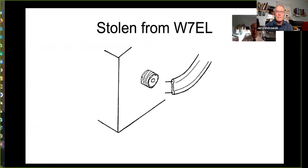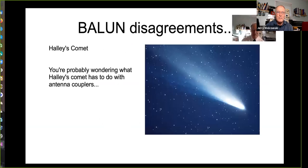And this is sort of what the balun does. It takes you from that balanced feed to an unbalanced, in this case, source.